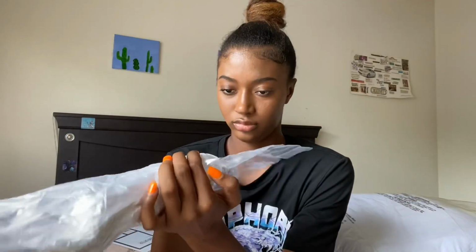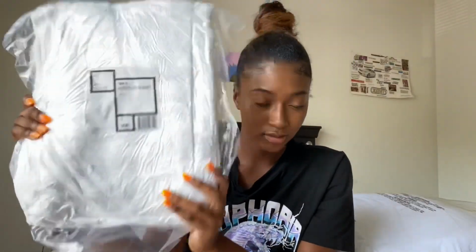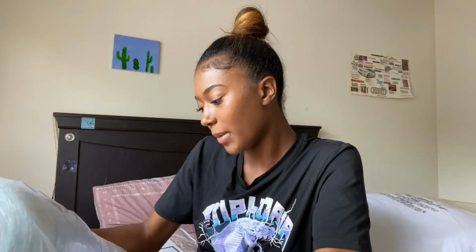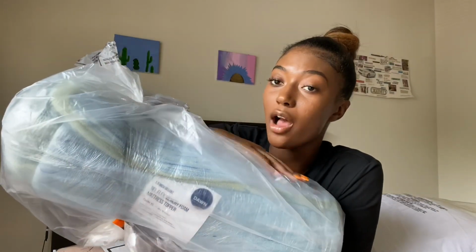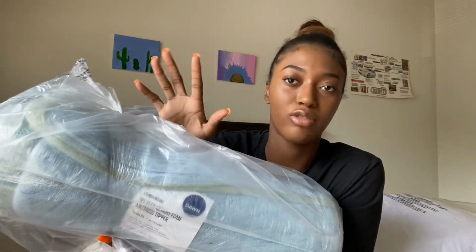Here is the mattress pad. Oh no. This is a blanket. Period. This is the blanket. It already feels soft. This is a micro plush blanket. Super cute. This is the memory foam mattress topper that it comes with. On the website that I got this from, it's connected with my college. They give you a choice of like triple memory foam, double memory foam, and just regular. I think this is just regular. So yeah, I'm just gonna throw this.